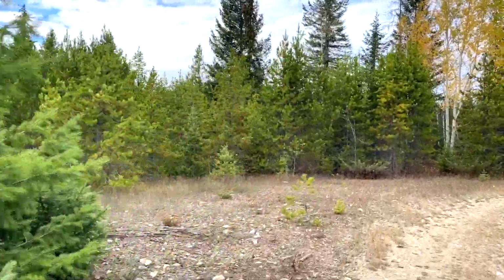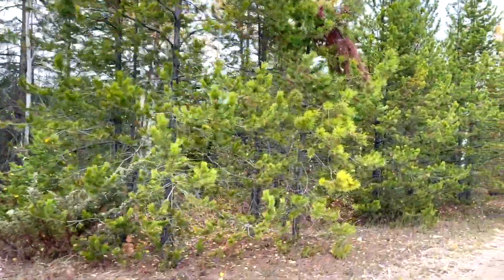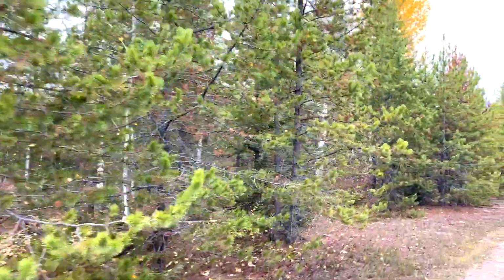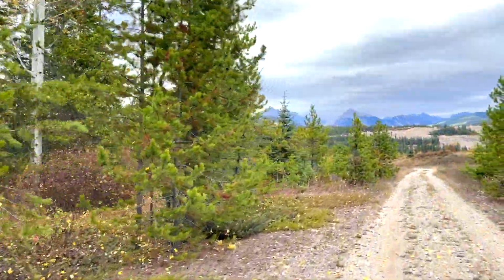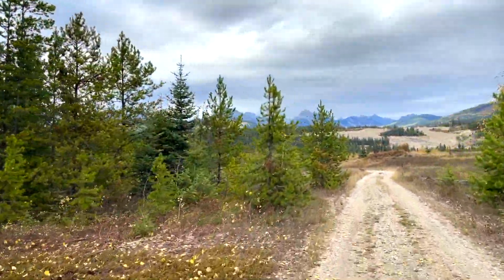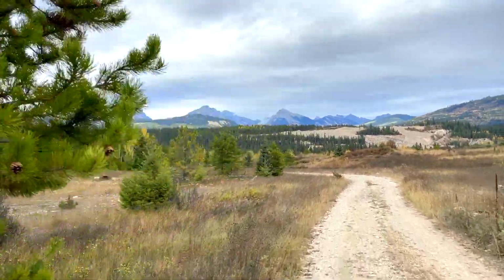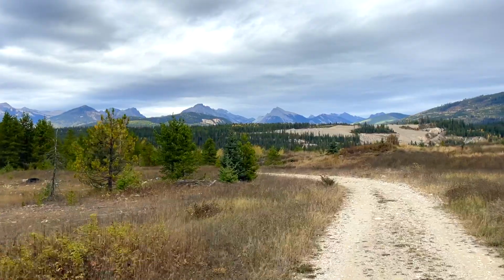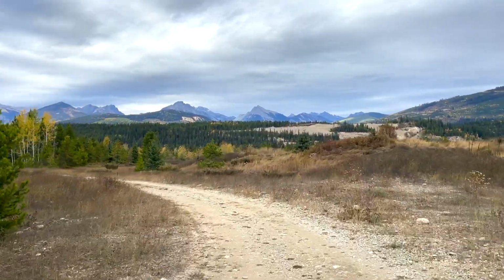And we're just running along more or less the west side of the property. That's facing north now, so we're traveling north. It's pretty much along the west edge there. The gravel pit's now to our right, so we'll be circling around it.